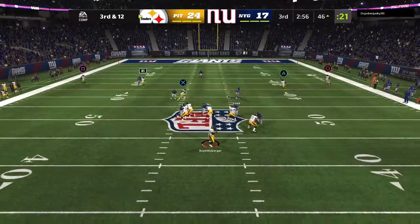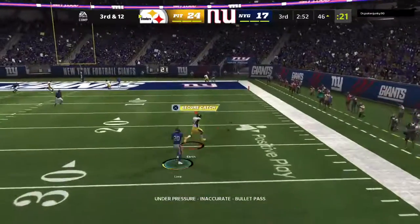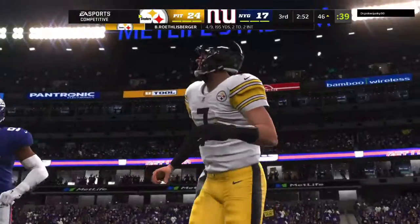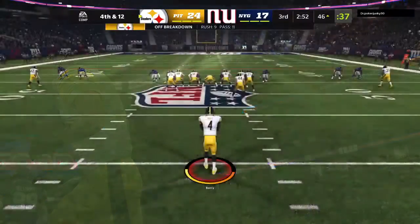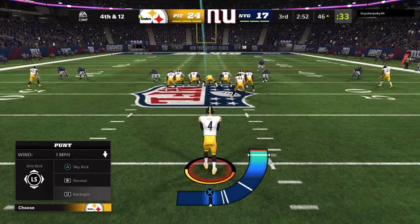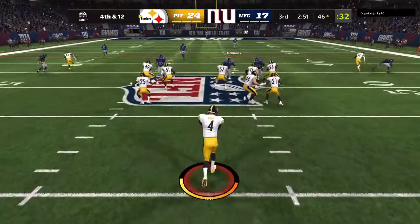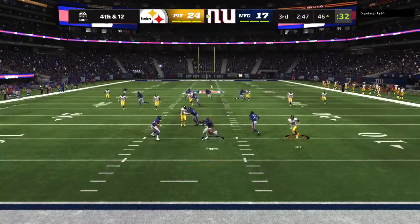Here's Roethlisberger. Escaping the pressure right. And that is incomplete. Has to be a little bit of frustration there. Back-to-back incompletions. Receivers blanketed on both attempts. This time on 3rd down. Barry on to punt as he gets this one away.